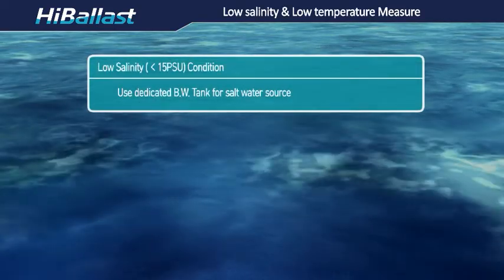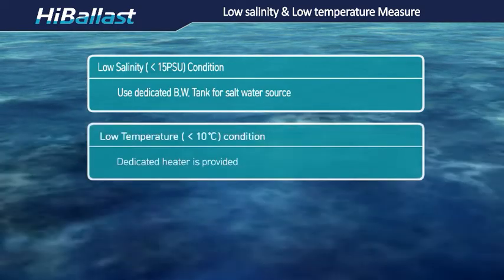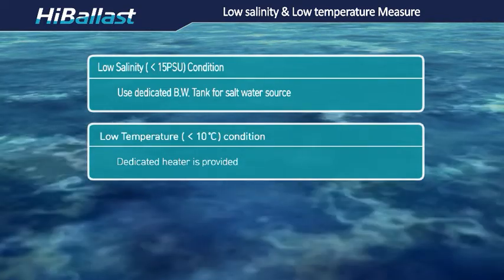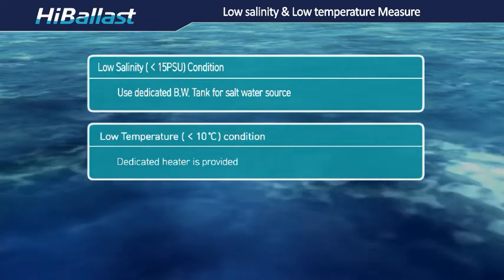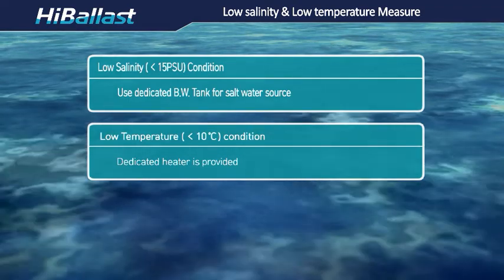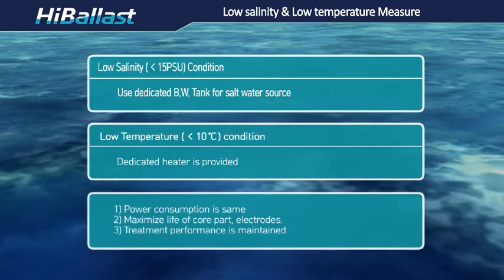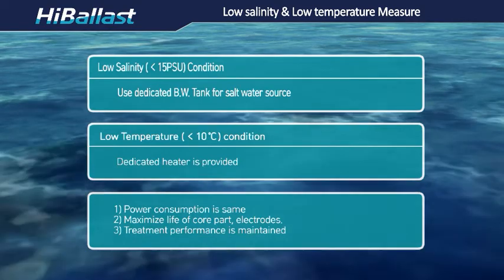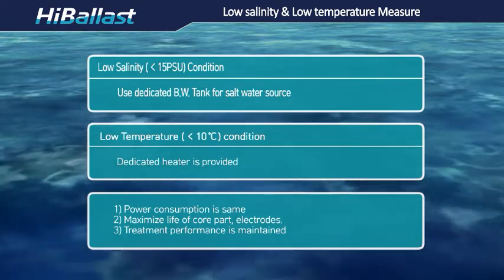At low salinity water, in order to maintain good performance, one of the ballast tanks or a dedicated tank is used as a salt water source. In case the temperature of seawater is too low, a dedicated heater warms up the seawater to an optimum level. This system configuration extends the life of the relatively expensive electrolyzer electrodes, resulting in reduced maintenance cost.